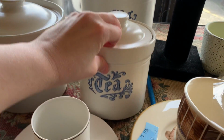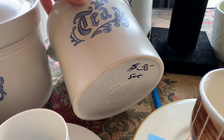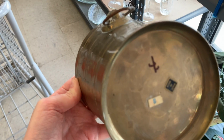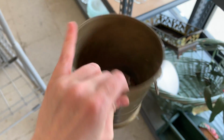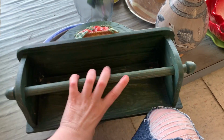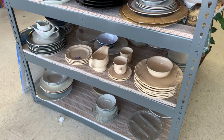So as you saw, they had a ton of that faux graph pattern on the other shelf, and then they had all four of these canisters priced at $35 for the set, which I thought was a really good deal. I never got into collecting that pattern. I do like them, I think they're really beautiful, but I am starting to see more of that pattern in thrift stores, so I'm wondering if people are kind of over it. About a year or so ago, everyone was obsessed with collecting that, so I'm wondering if we're going to start seeing them back in stores soon.